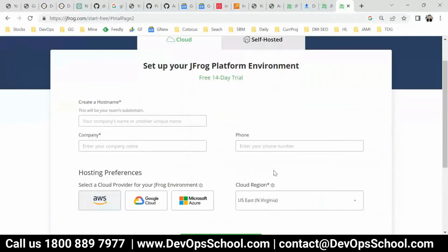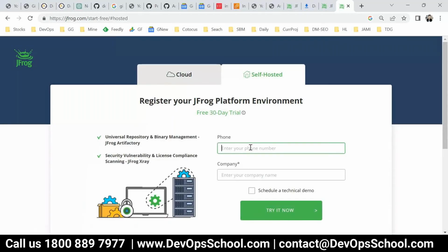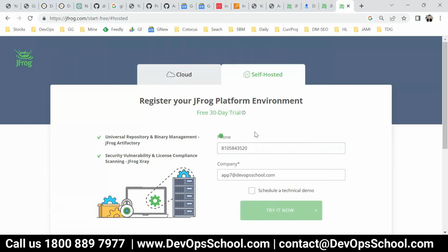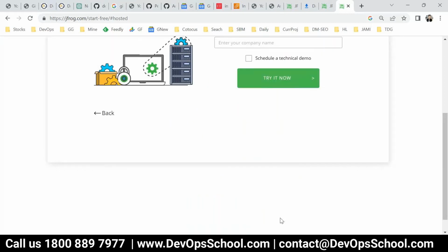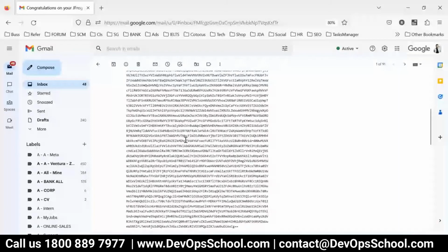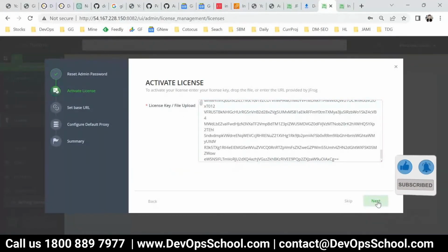Done. Now, sorry, by mistake I clicked on cloud. I should go for self-hosted. Sorry. Now it's sent. Now let me go and get it. Now let me share my screen. Okay, so this is the license which will be active for 14 days. I am going to insert it here. Next, done. So 14 days trial period. I got it. Set this URL.